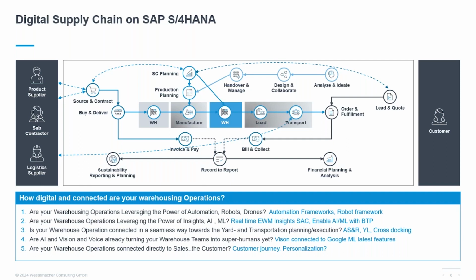It is already available. And number 2, are your warehouse operations leveraging the power of insights, AI, and machine learning? Real-time EWM insights can be enabled with SAP Analytics Cloud. We can enable AI and machine learning with BTP. For the warehouse reporting, we have been looking in the rearview mirror, making decisions on old data. Now we can, with real-time data, see the present, and with simple AI machine learning, we can simulate and predict the future.